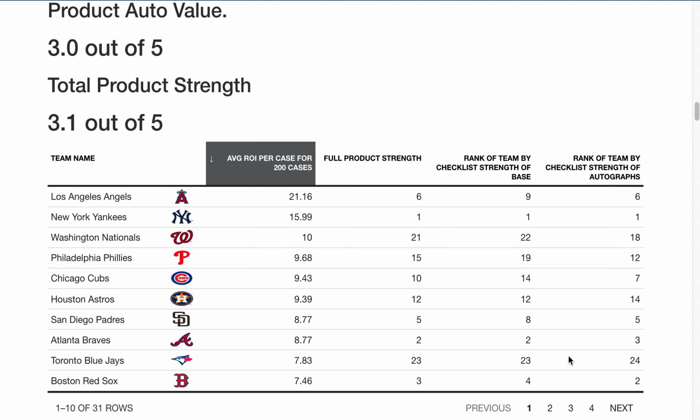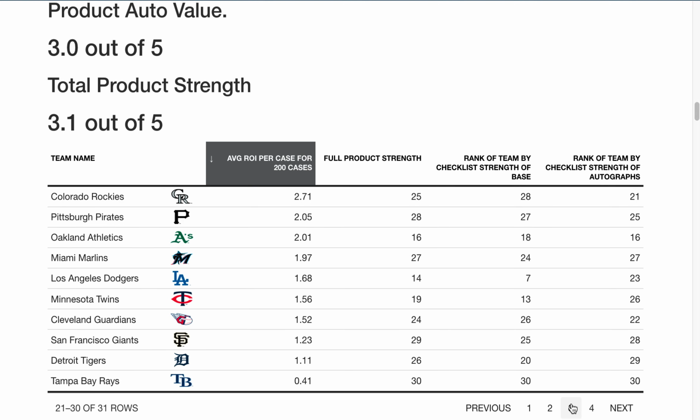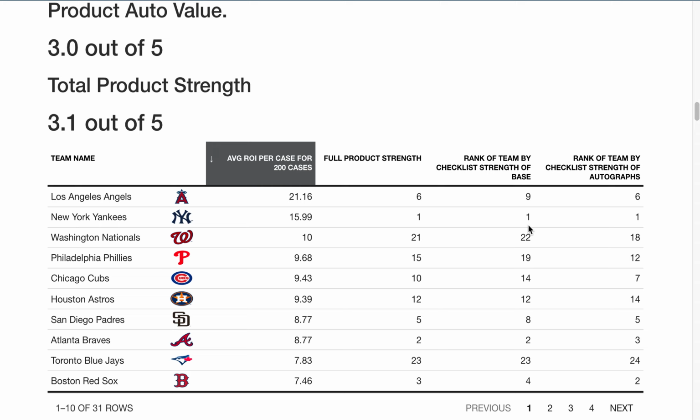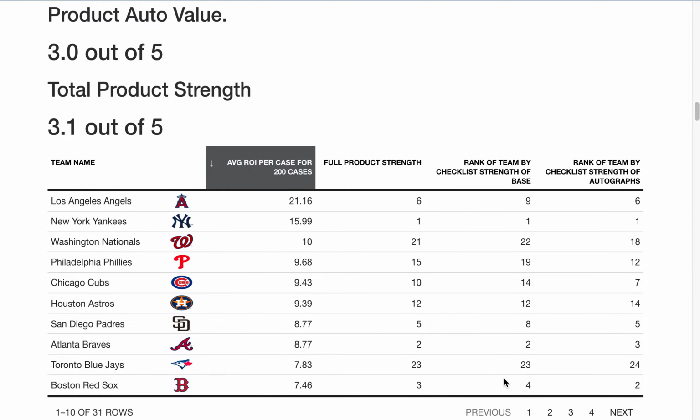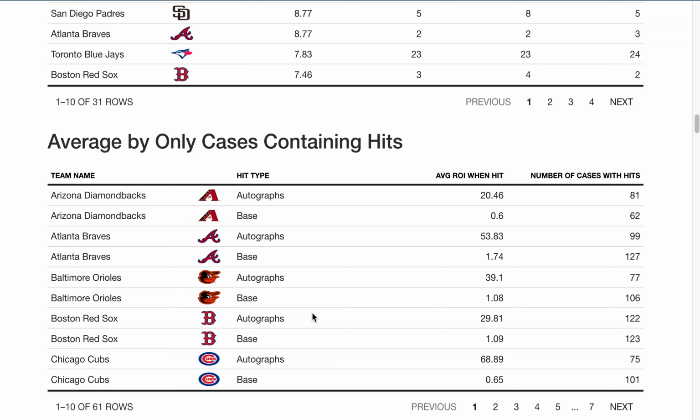So here's your average ROI, teams 1 through 10, 11 through 20, 21 through 30. Just take screenshots and use this when you make your purchases. And I guess there's a blank team there, probably because there are non-baseball players in this. For the cut autos, there's presidents and stuff. So there you go. Take screenshots, go back if you missed it, and use this. That's the ROI, in order. But let's look at what happens when we actually get a hit.